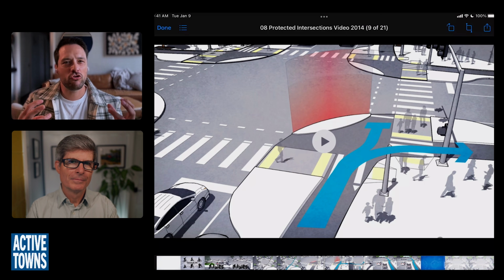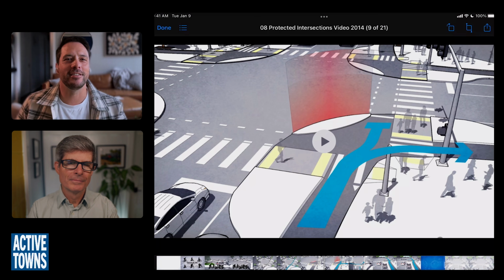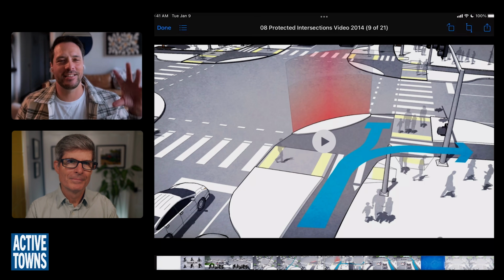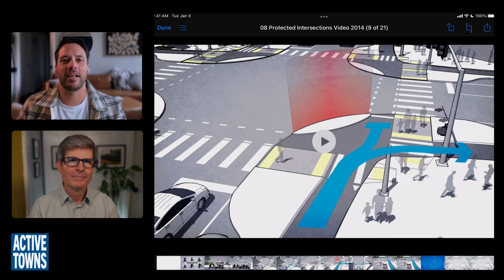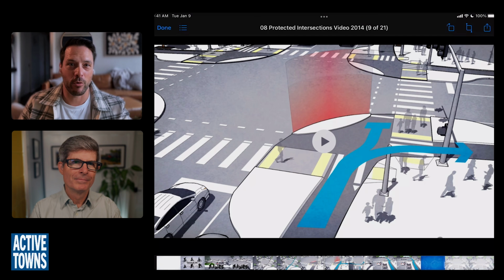Like they just couldn't put it all together. And in some ways, even in the Netherlands, they didn't quite have a name for it. It was just sort of the natural product of what happens when you have these wide separated protected bike lanes starting to intersect. But we needed to deconstruct it and reconstruct it for our engineers. And so it gave them a language, it gave them terminology, and it gave them kind of these foundations to understand what they were even looking at.